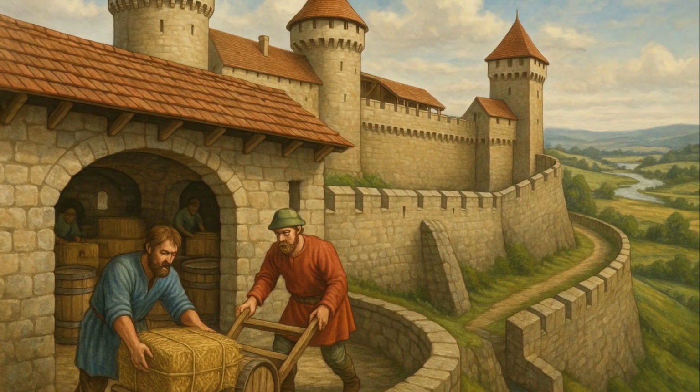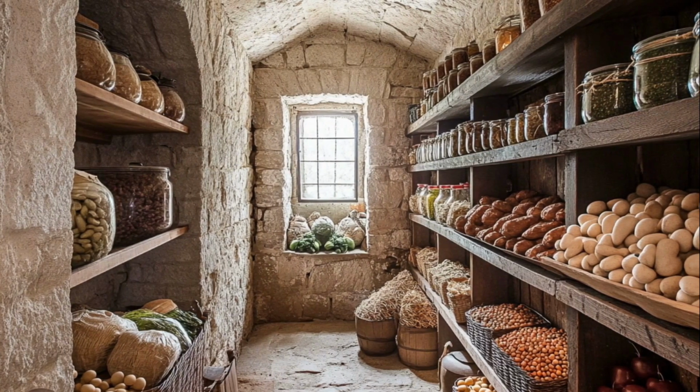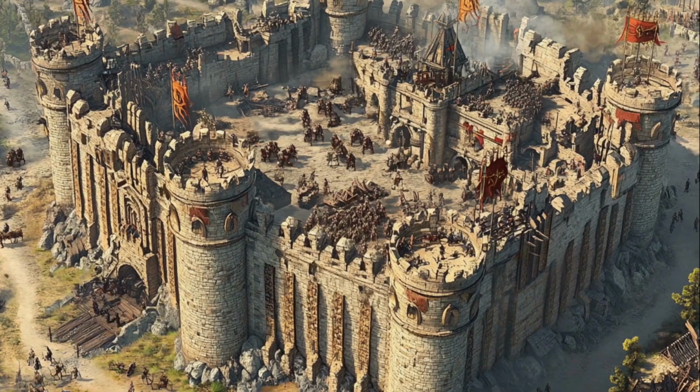And they didn't just stock food, they rotated it. Records from one English manor show that castle cooks followed a schedule to move older stores forward and replace them with fresh supplies, like a medieval grocery shelf. That's not just survival, that's logistics.